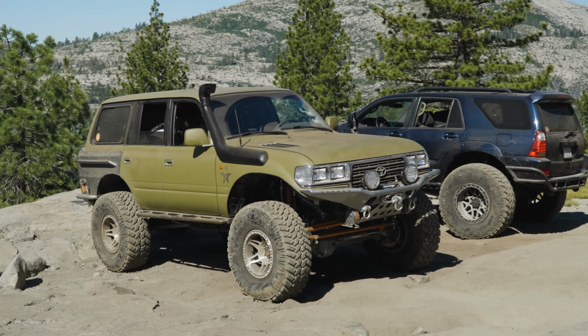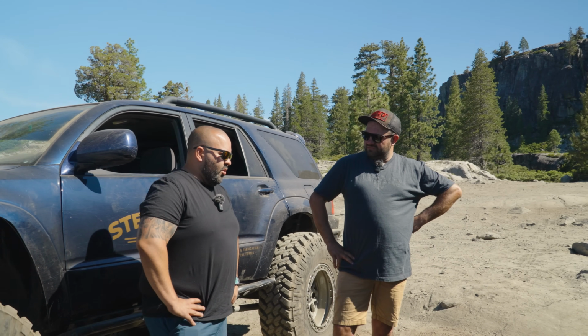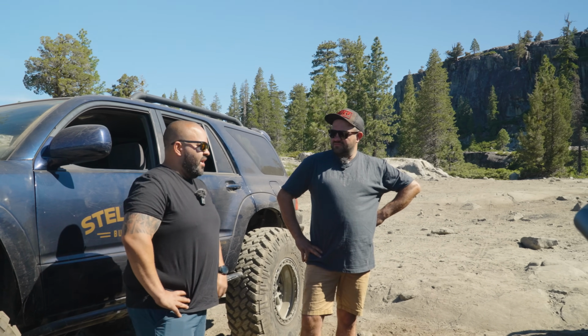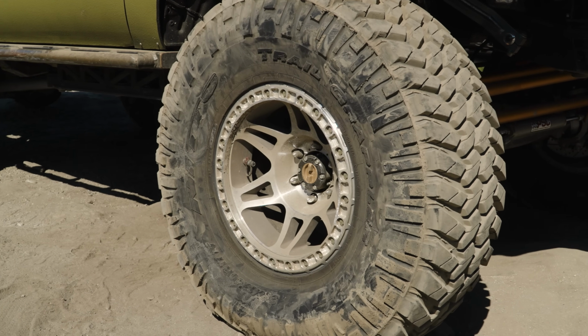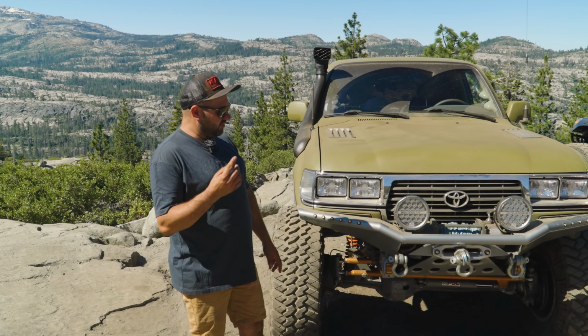And 38 seems to be a really popular choice nowadays. Yeah, they're starting to see a lot more tire options. 37s are cool, and 40s are a little bit too much, in my opinion, for these trucks. And the way I have the tire size dialed in with the fender cutting and the up travel, 38s are just perfect.